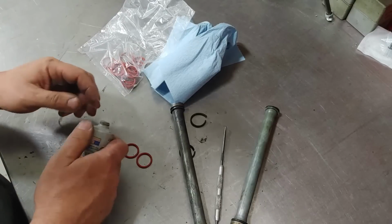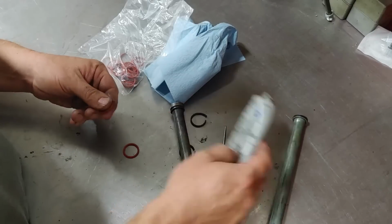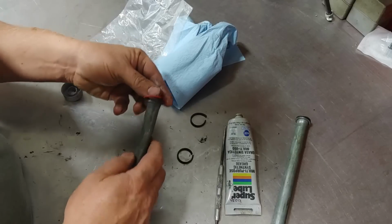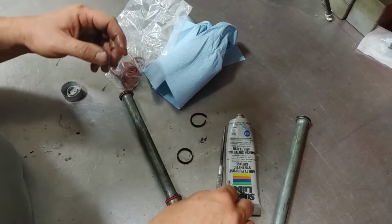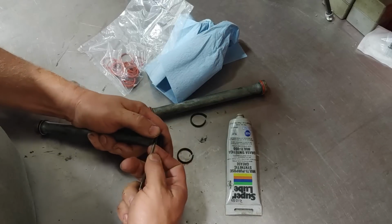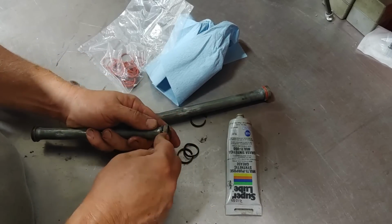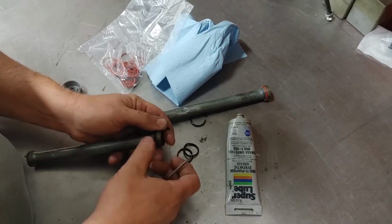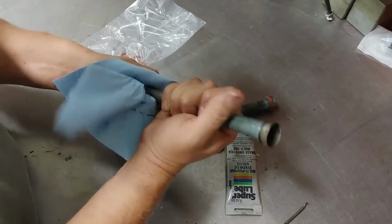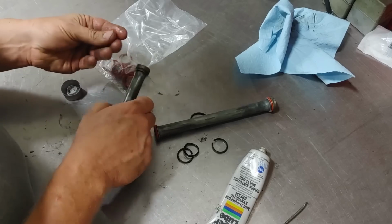Obviously, you could use engine oil, or bacon grease, whatever you want. I'm using Super Lube because it's handy and works really well. There's that. Definitely the engine side survived better on the seals. I don't know if that's typical. It really doesn't matter. If you're going to do one, you might as well do them both.